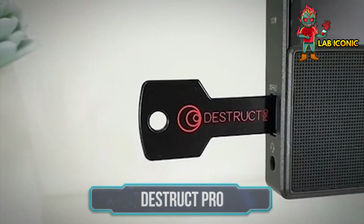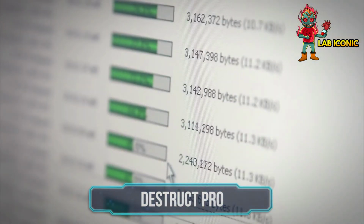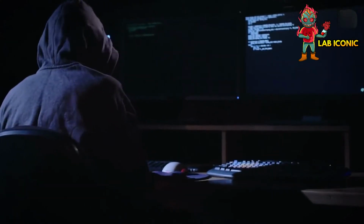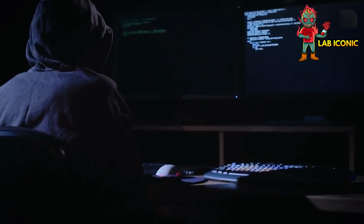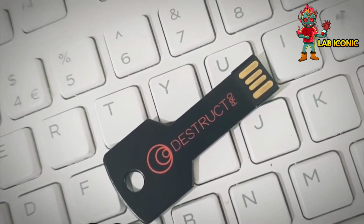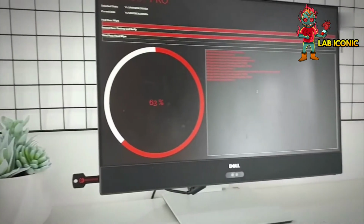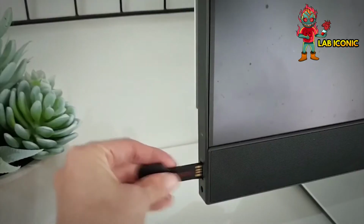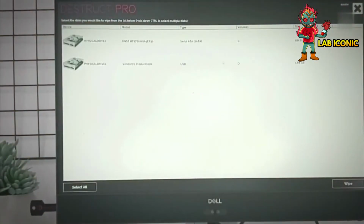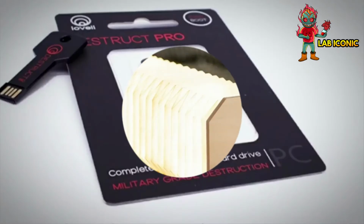Destruct Pro. If you've ever sold off or donated an old PC, you know how painstaking it can be to have to erase all that data from it. And yet, hackers can still restore the data erased from a factory reset. Destruct Pro to the rescue. This small key-shaped device can wipe away all the data on your device with military-grade precision, making it unrecoverable within a few minutes. All you have to do is insert this small device into the USB port of your computer and click the Destructopad icon to get things started. So go ahead and donate that old laptop without a worry.